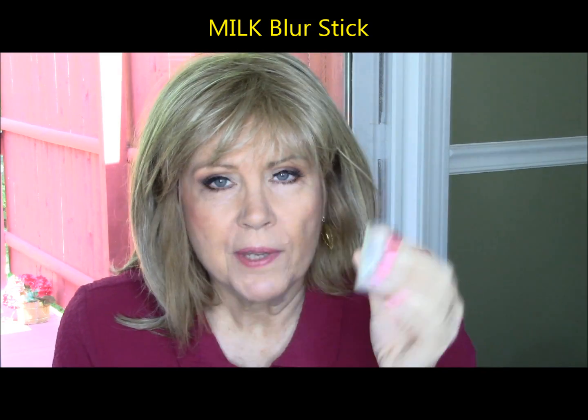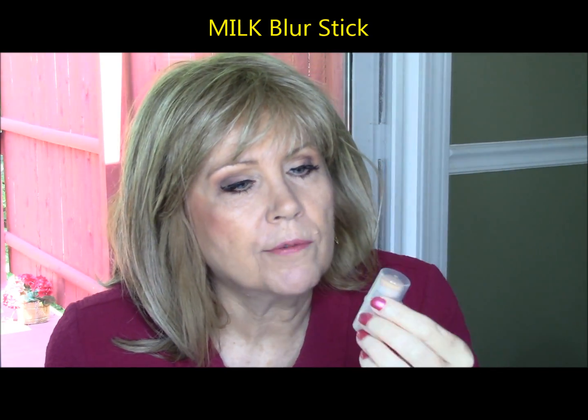And these Milk products have been getting a lot of good reviews, I noticed, across the board, from oily skin folks and dry skin folks. So we'll see how some of their other products do.